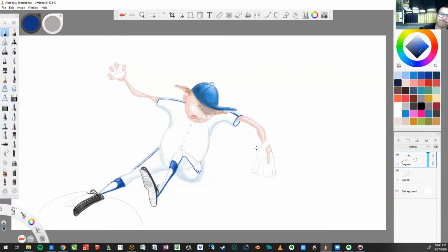Let's remember one thing, that baseball players, a lot of times, their pants have belts. So his pant line is right up here. What we need to do is make room for the belt loops. Also have the belt right there. I'm not loving it, but I thought it would be good to have a belt in here. Okay.